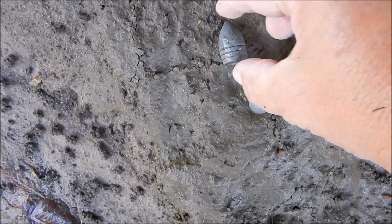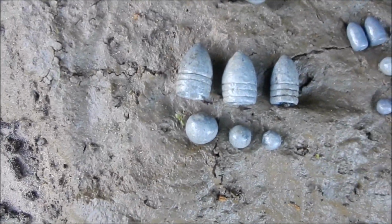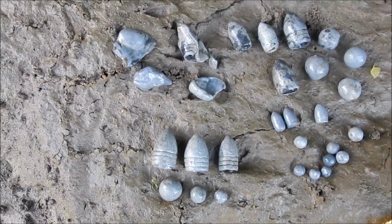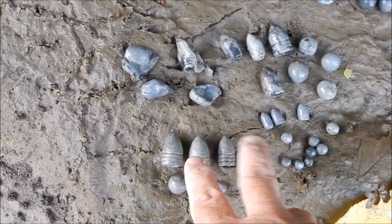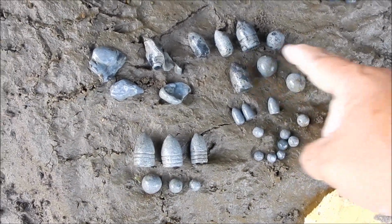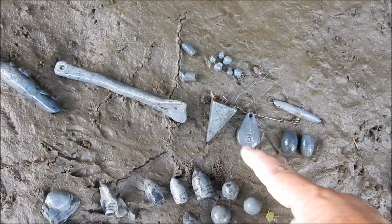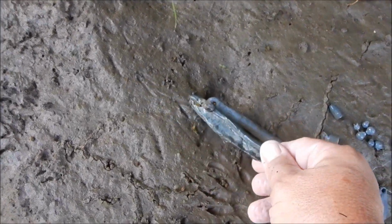That turned out to be a little honey hole because these six bullets came out of that one little hole in the rocks. And there might be another small bullet in there, but I dug for a long time and can't seem to get to it. So it might just be a little lead ball. Anyway, these came from that one hole. I got chicken skin. This is all the Civil War bullets I've dug so far. And then there's some weights, fishing weights and modern bullets, and I don't know what these things are. No idea.